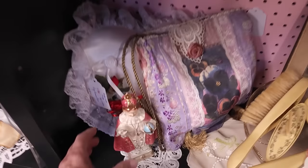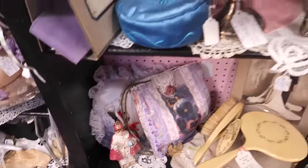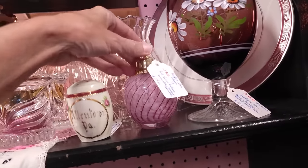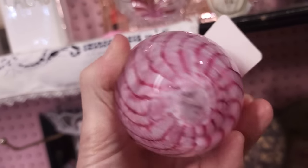Here is the Infant of Prague. Some of these can sell for a lot. Oh, it's not for sale. It's a nice one, too. Ooh, that's a very, very pretty perfume. It's missing its little atomizer, but it's really nice.